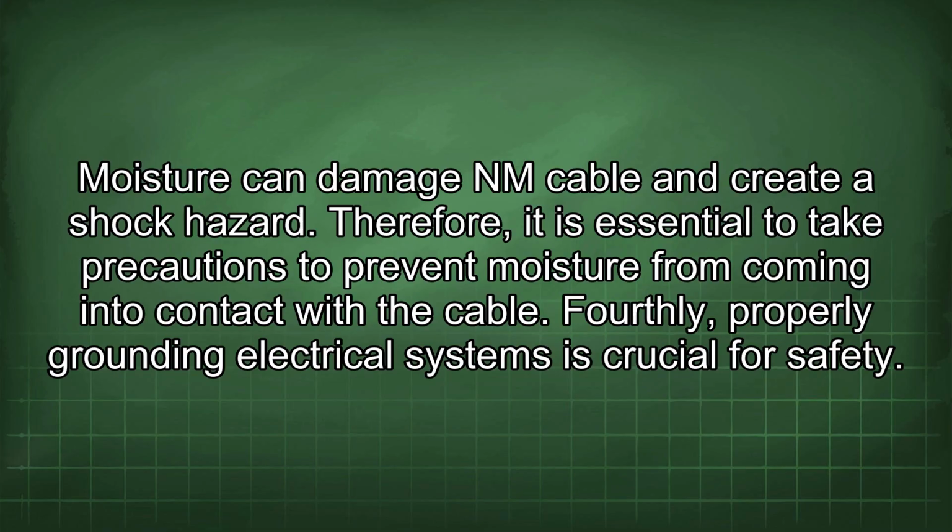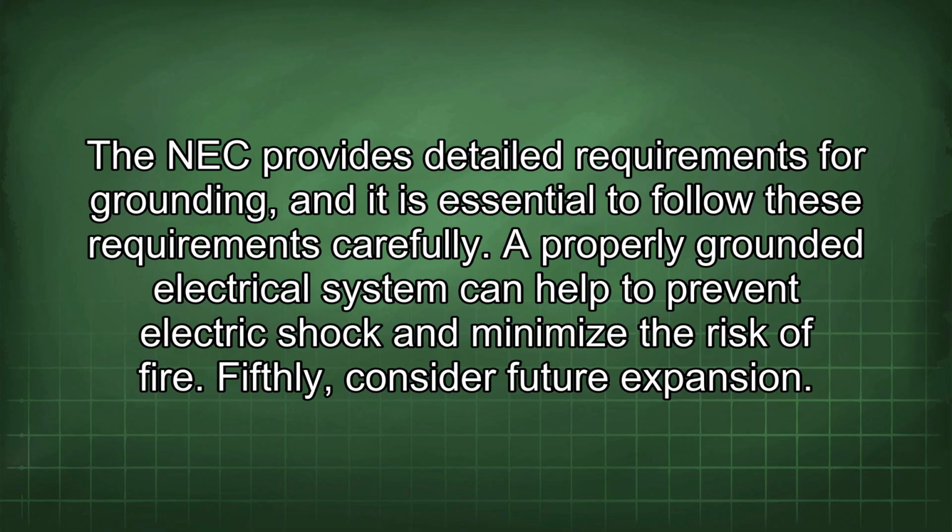Fourthly, properly grounding electrical systems is crucial for safety. The NEC provides detailed requirements for grounding, and it is essential to follow these requirements carefully. A properly grounded electrical system can help to prevent electric shock and minimize the risk of fire.